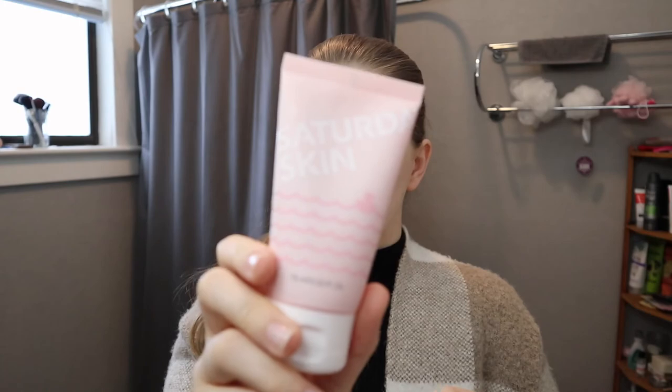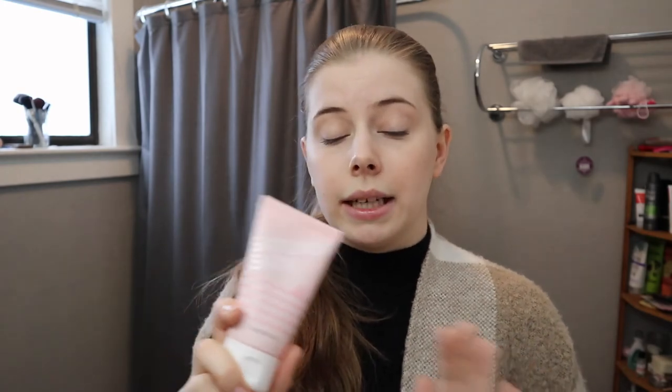And I have like a dry skin problem, like around the sides of my nose and across the top. And it like completely took that away, except for like one of the worst patches right there. So I'm very impressed with this product, and it didn't irritate my skin in the slightest, which is great because I have sensitive skin and I hate when that happens.